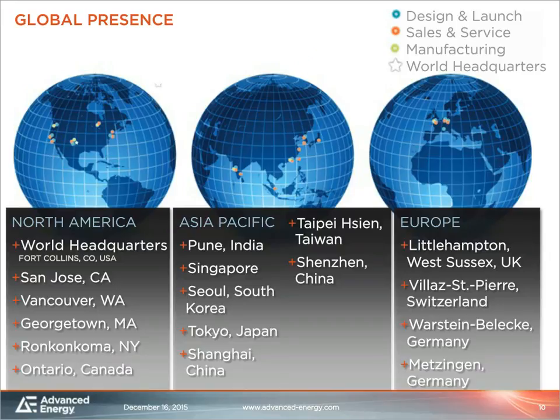On this slide, you can see where we are present. For power controllers, our main hub is in Germany, here in Europe. Our headquarters is in Fort Collins in the US, but we are also present in Asia as well.